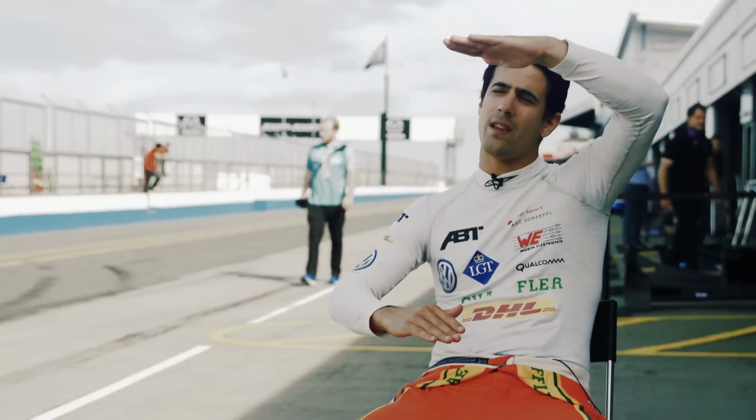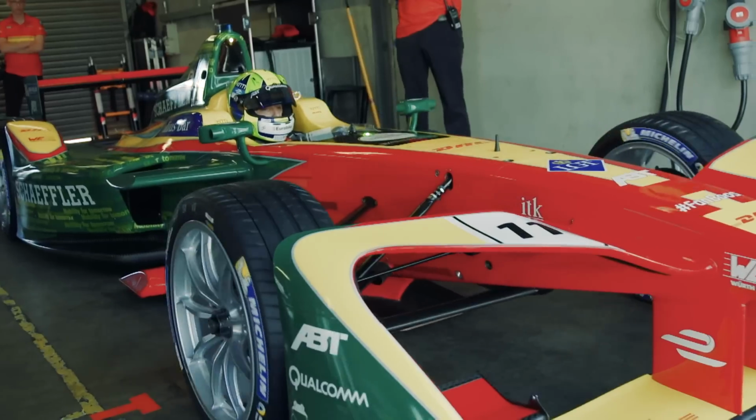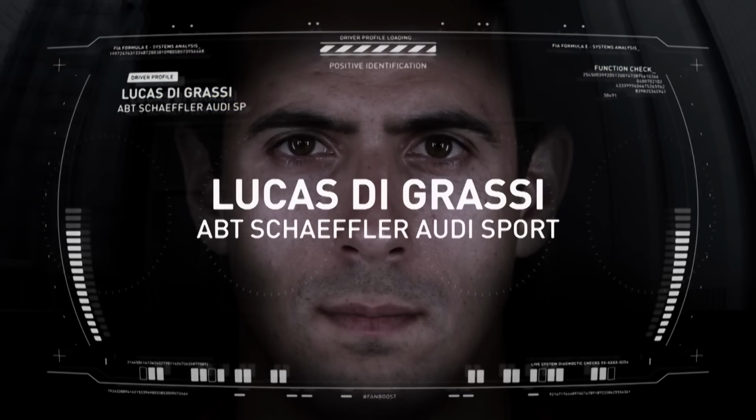So you can imagine that the gap from the first to the last in the season was something like this. I think the first will improve, but everybody else will improve massively. So I think everybody will be close together this season, and to be honest, anyone can win. So you have to get everything right, and that's what makes it so special, this championship.